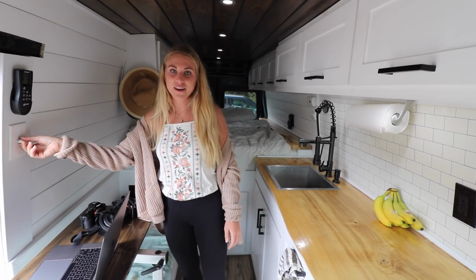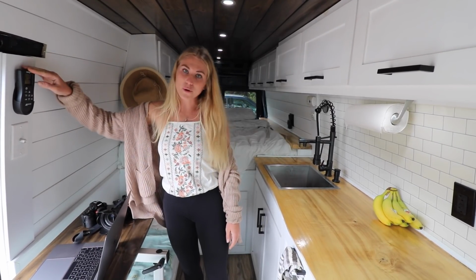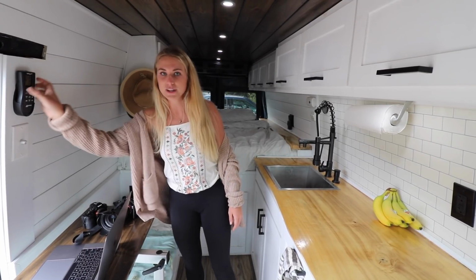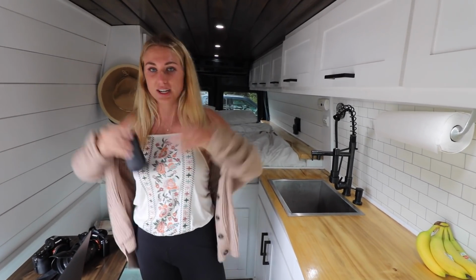Right here we have these controls for our lights, with a dimmer switch. We have the remote for our Maxxair fan, which is awesome. It has a thermostat on it, so we know how warm it is in here. It has 10 different speeds, and it's really cool because I can just push a button and it opens right up.